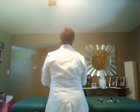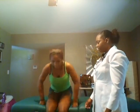And now I'm going to check your range of motion. If you could pull your hands and then push my hands, and then do your feet as well. And she has good muscle tone and muscle strength. And I will have her stand. And as she stands, I will check her range of motion. You move side to side and front to back. And she has appropriate range of motion.